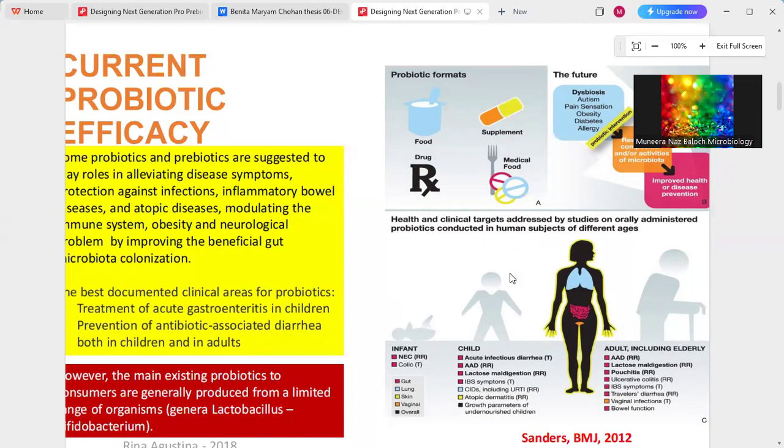In this figure again, below here, you can see a number of disorders and conditions by which infants are affected, like colic or a number of infections. We have children who are suffering from diarrhea or antibiotic associated diarrhea, lactose intolerance, inflammatory bowel syndrome, and dermatitis. Then we have a number of conditions in adults, which again include lactose intolerance, antibiotic associated diarrhea, UTI or traveler's diarrhea, vaginal infections, and so many others. All of these conditions, whether in infants, children, or adults, can be treated and managed by using probiotics, right?